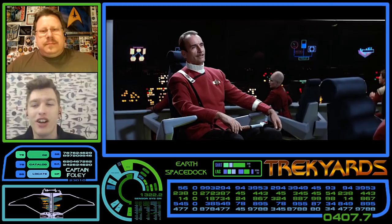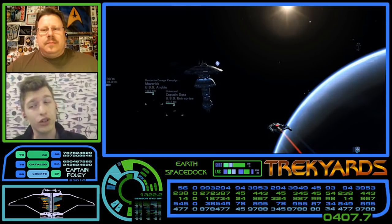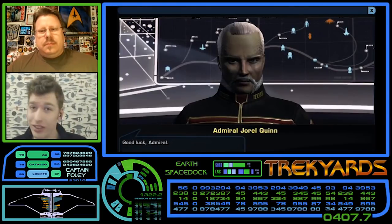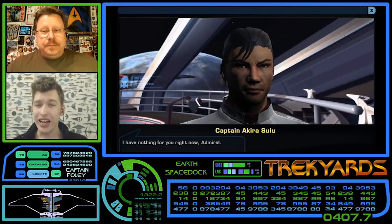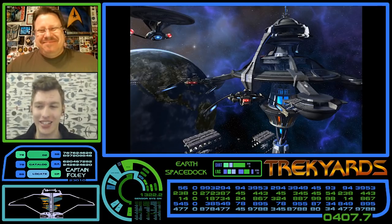Okay, so it's now time for some Star Trek Online information. Now, by 2409, Space Dock served as the central hub for Starfleet Command and was under the command of Admiral Jarrell Quinn with Akira Sulu as second in command. It was briefly a completely different design before Q Jr. restored it to the classic look.